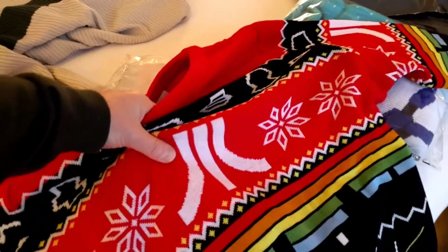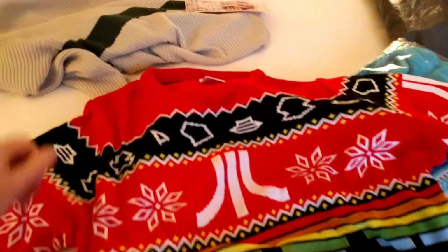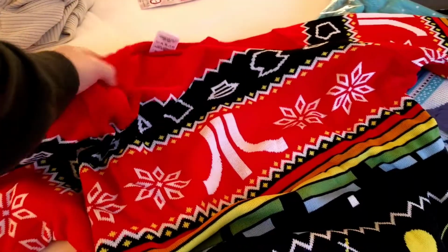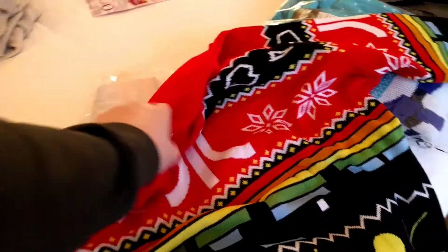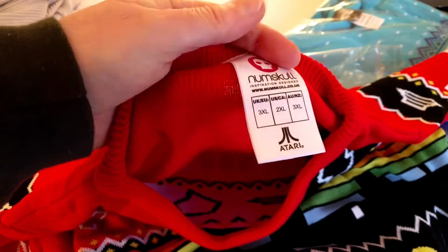So what does it feel like? Ooh, it's a very nice material. I think, because some sweaters can be quite scratchy, this one is also like a nice soft cotton. But this one feels nice. I'm liking the material here. So what do we got? This is from Numbskull. Yeah, so US and Canada 2XL.